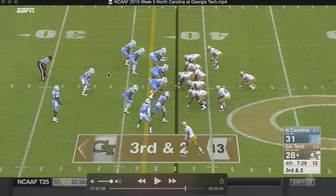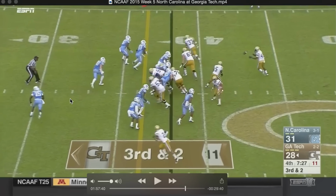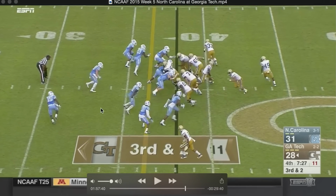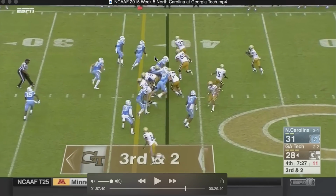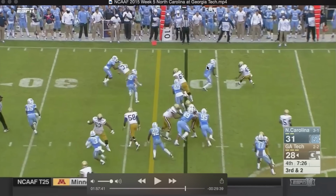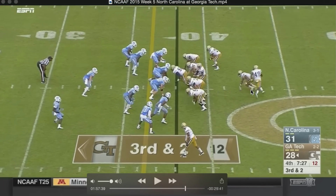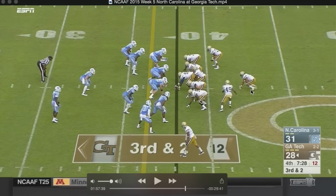3rd and 2, really stacked in here. 1, 2, 3, 4, 5, 6, 7, 8, 9, almost 10 in the box. Little rocket toss action. And what happens, we're doing the same thing, and just this guy ends up coming in and blowing it up right here. I'm not sure who missed what assignment, or if we should have done something different.